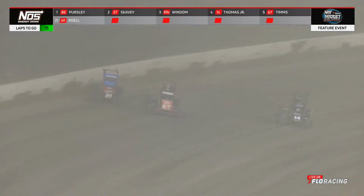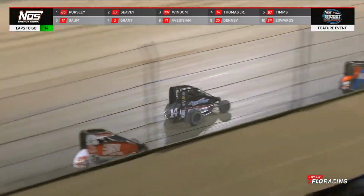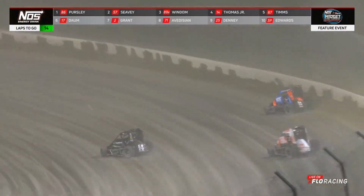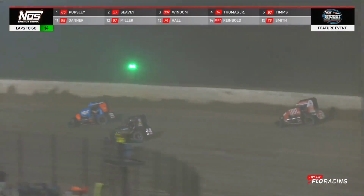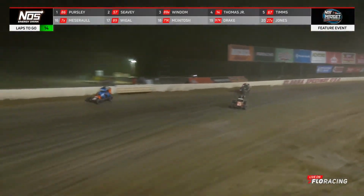3 wide, here comes the slide. Windham on the outside, able to fend off the charge. You've got Timms, you've got the 14 of KTJ there as well. It will be Windham holding on to the 3rd spot now. Kevin Thomas going to lose 1 more to the back straightaway. Ryan Timms able to make his way by.